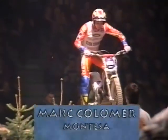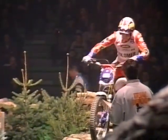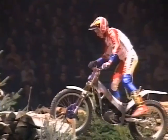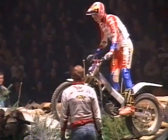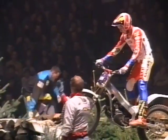Next man out, Marc Colomer on his new Montesa. First time this was seen. Not as though he's doing a lot of good already. Taking a couple of slack ones there. Much slimmer, this new bike. More on par now with the Gas Gas and the Beta.